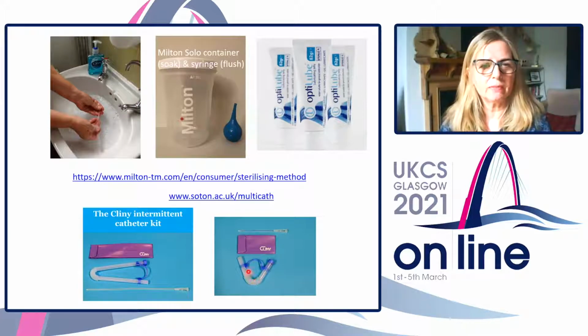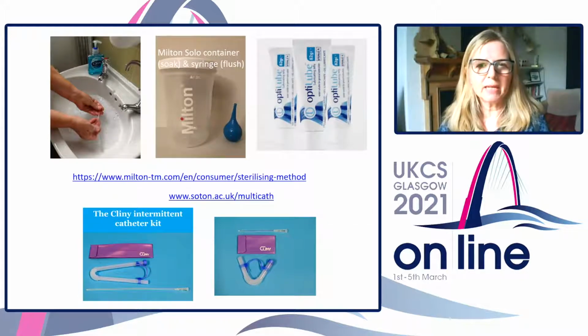Here you can see this is a female version and a male version here, which can also be used for containing Milton for a cleaning method on the go. They can be folded for discreet carrying, and from preliminary user evaluation with a small group of IC users, they like the catheter design, and with practice were able to catheterize with the silicone catheter.